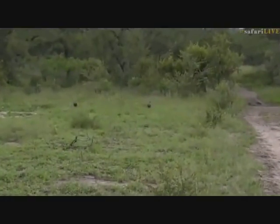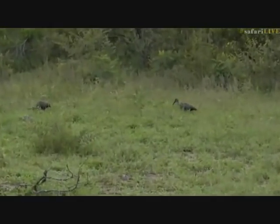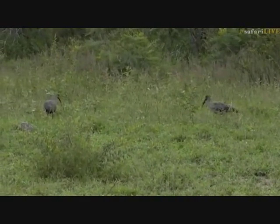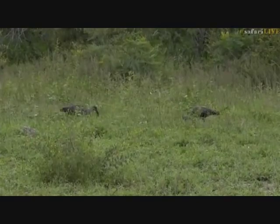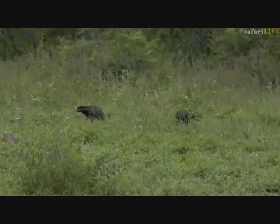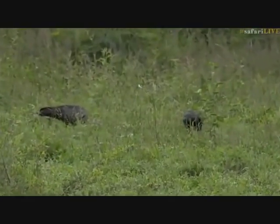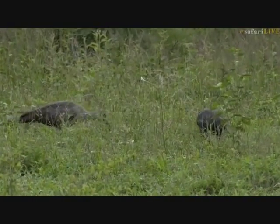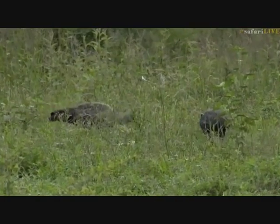And then we've got the Hadedas, Mr. and Mrs. Hadeda. I wonder if they are the same pair that we'd seen that made that big nest and had those chicks in the jackalberry tree not far from here. But here they are, probing away, looking for tasty morsels. Oh, there we go. The one on the left definitely got something.